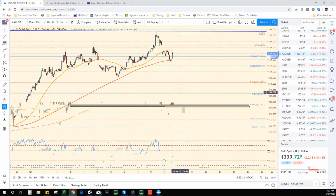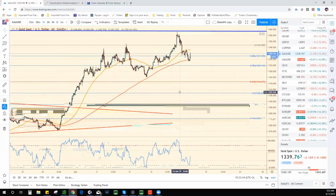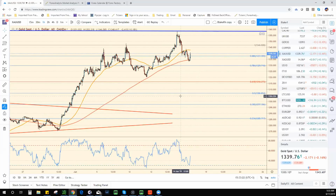I have some moving averages there, and that's the main reason. And also the 1 hour gold confirmed the highs. I rarely see markets peak when momentum is confirming the high. But 1330, if you notice on the gold, has been a pivot point. You see a lot of touches there, so to me, it looks significant.